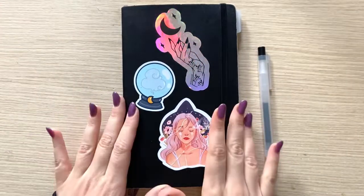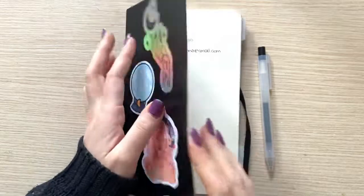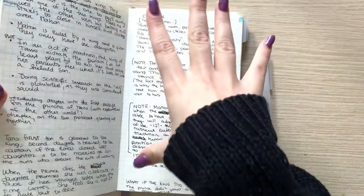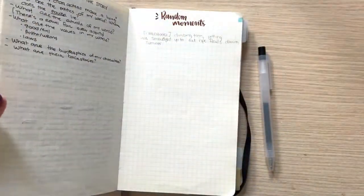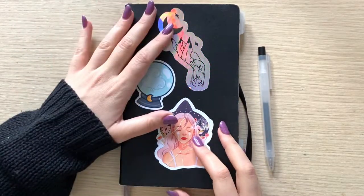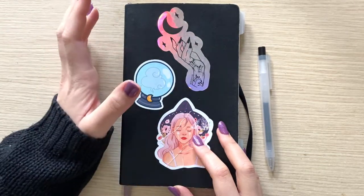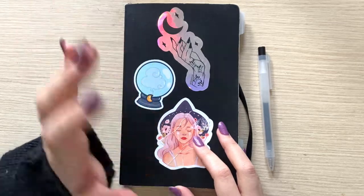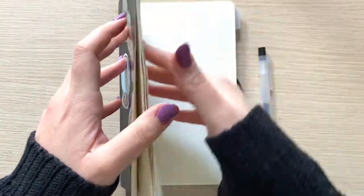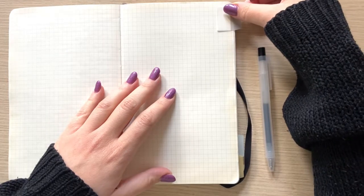So this notebook actually started as something completely different. I was using it to jot down some notes about some stories that I would like to write one day, some books or comics. I'm not sure about that yet, but just some stories that I would like to explore one day. But then I stopped using this notebook and it was just sitting on my shelves. So just randomly one day I decided to repurpose it and use it as a bullet journal. And my index tab just flew right off.